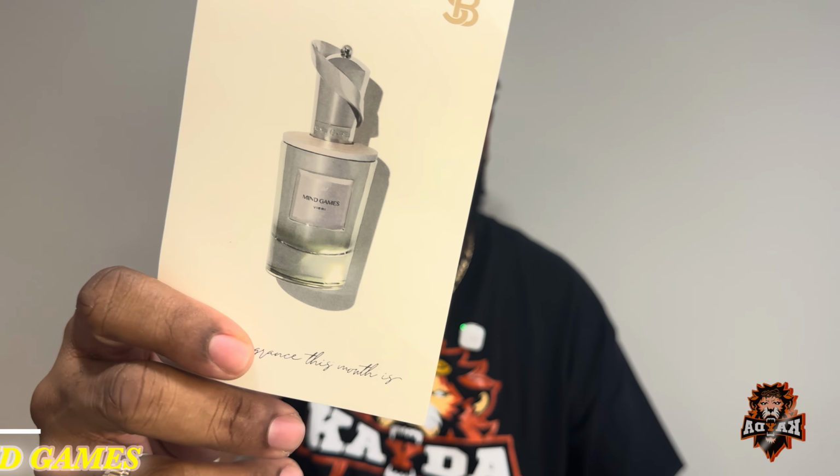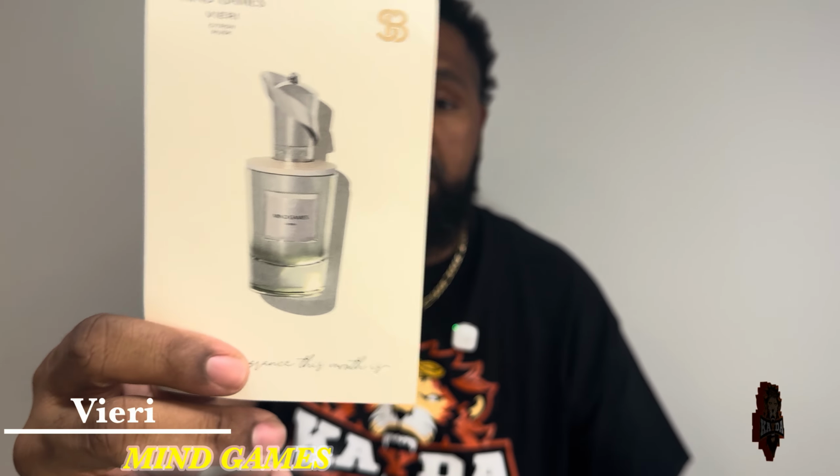And if you don't know, Scentbird is a subscription service where it'll let you sample different fragrances from different fragrance houses and things like that. You got niche, and you also have designer fragrances. The one we're gonna do today is Very from Mind Games. It's got the notes on the back of it. I'm not gonna look at that and see what I can get off the scent.